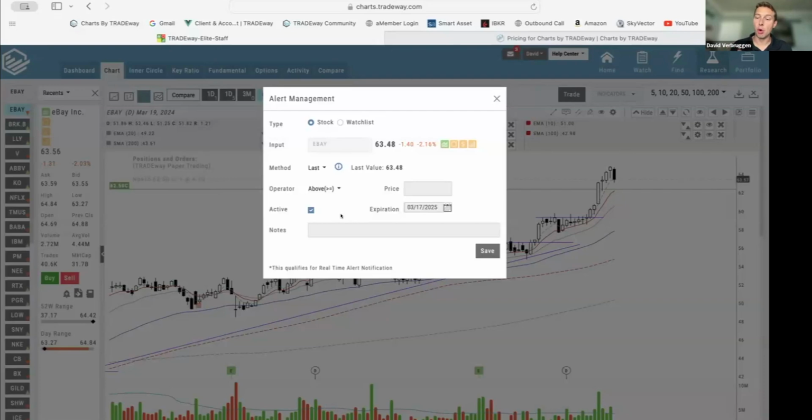When we get our mobile platform, we will send push notifications to your phone. So you might be out mowing the lawn or out at the store or whatever, and you go, oh, eBay just hit this price level. Now it lets you know, you take a break from whatever you're doing, you hop on your phone or your computer, and you execute that trade, whatever it is you need to do. Maybe you close it out for profit or stop out. Some really good things are coming there that'll improve this even more. But yes, we do have alerts.